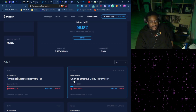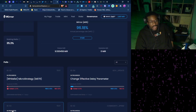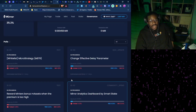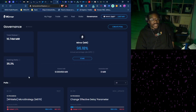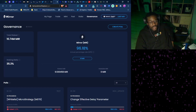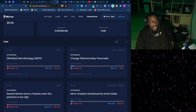They're more about, let's build stuff, right? Like let's change some parameters, reward minters, bonus MSs when the premium is too high. I hope this passes. I want to see minters get rewarded. And there's ways that you can do that. So there's a lot of stuff that can happen with voting. I just wanted to highlight this to say there's actually a reason to hold Mirror tokens. This is not a pump and dump. You can actually vote yourself to have fees. Or, they're not even voting, they're voting for minters. This has nothing to do with Mirror token holders. So you do want to see stuff like this get passed, right? I think it eventually will. Mirror Market, the trading-centric analytics portal.